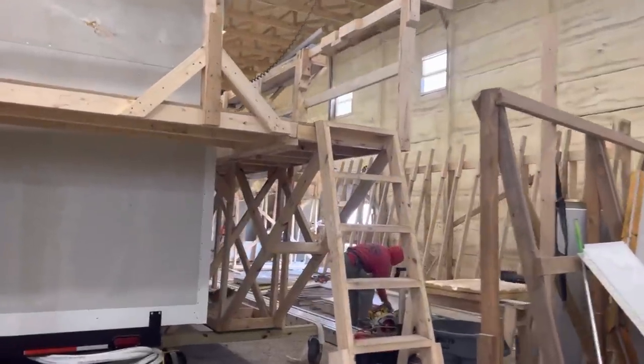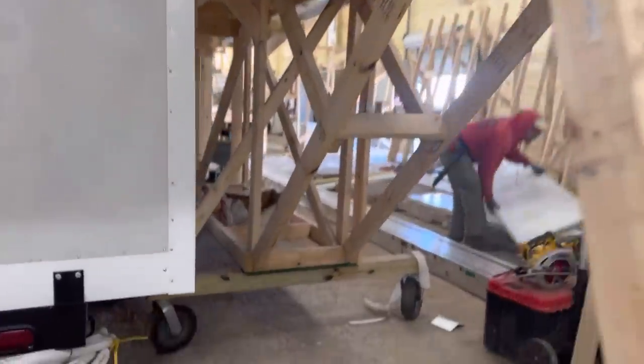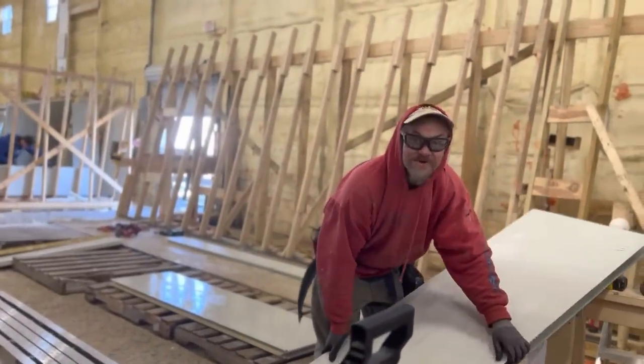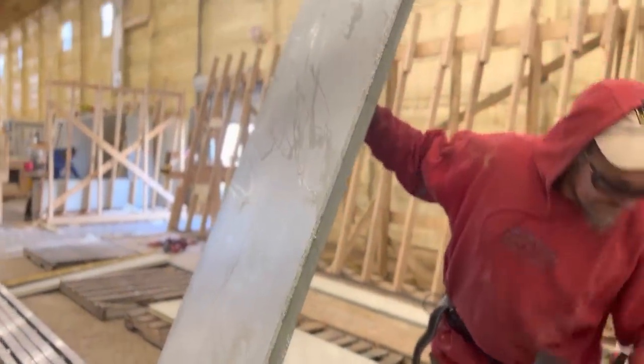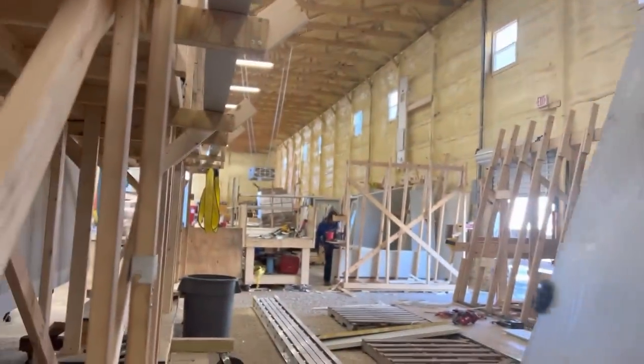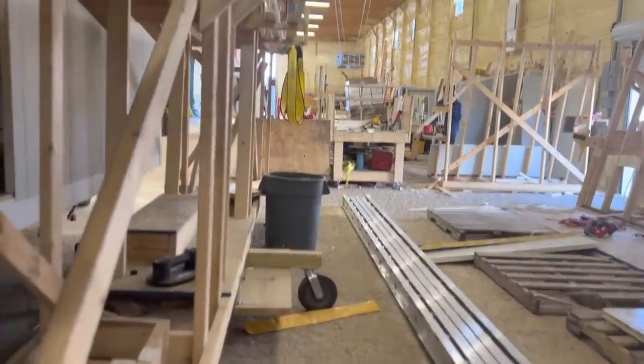Let me walk over here and see Dale. There's Dale. Dale builds all of our roof systems. All of them. He builds them all by himself. The whole roof. Here we go. All right. Let me see. Let me pull this off here.